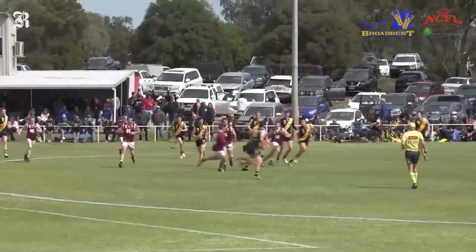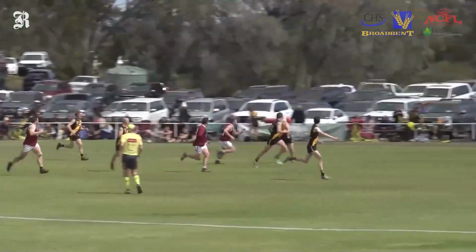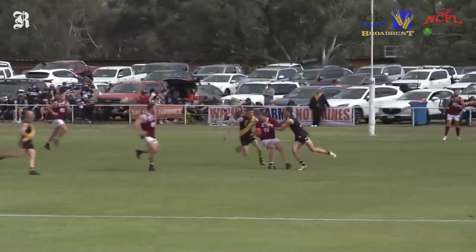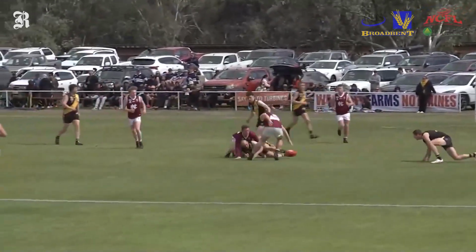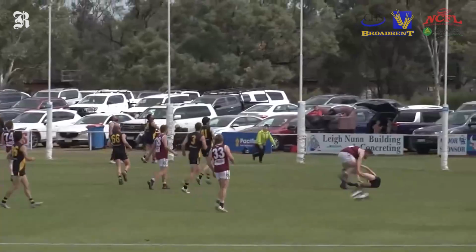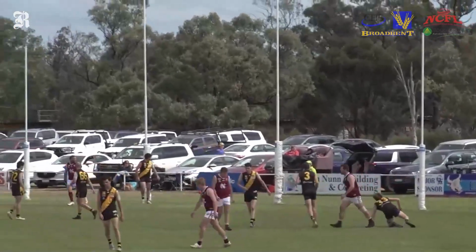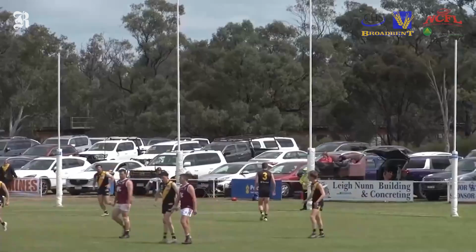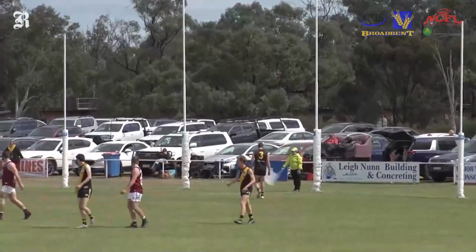Could have found a gear there, but he's towing. He's found the footy though. Handballed out to Chase. Didn't quite get the distance, taps it to himself. Geordie's gone to tackle. The ball's got given away though. Not sure who got the kick out there, but it's a shot on goal for Nullawil and results in a behind. Another point for Nully.